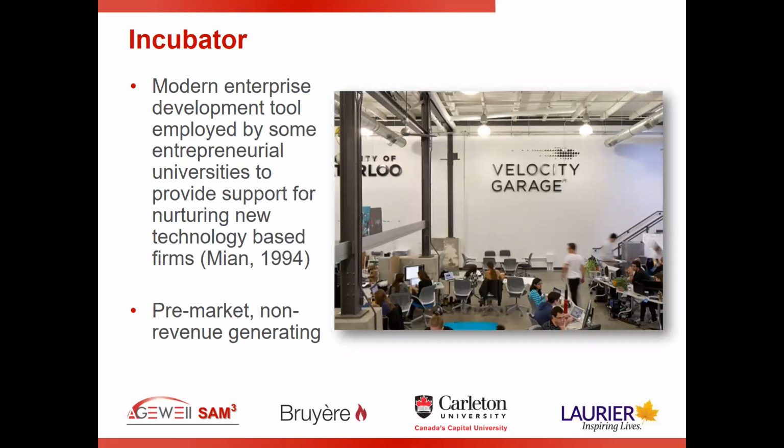So they need space, they need coaching, they need access to how you market, they need access to strategic partners, angel investors, and information about technology commercialization and IP assistance. That's usually what happens in these incubators. The time in these incubators is limited, just like accelerators, and it's usually less draconian than accelerators, because with accelerators, you go through a cohort, with very specific goals that you have to meet.